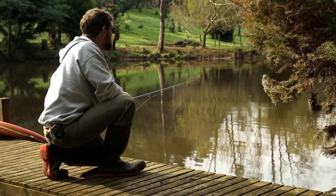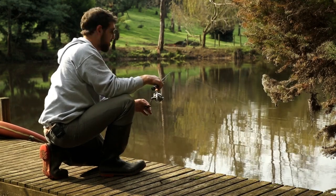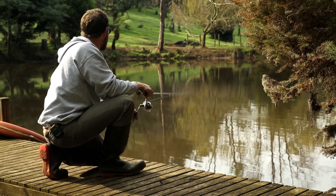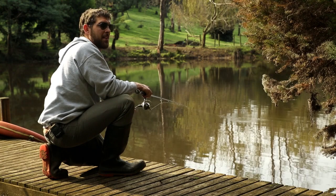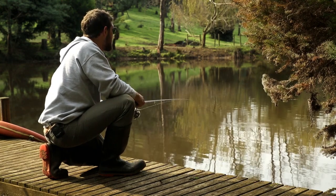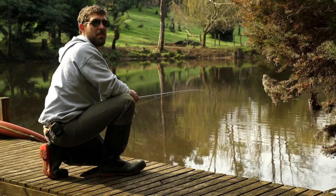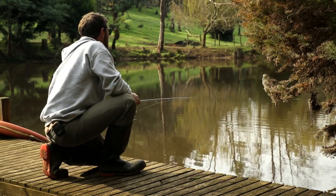The good thing with these J spins is you can reel so slow, really, really slow, and they constantly work. Sometimes I find the fishing's maybe a bit tougher, so with that slow wind, you still get the action of the lure. For now, just a few twitches, a few bumps, and see how she goes.